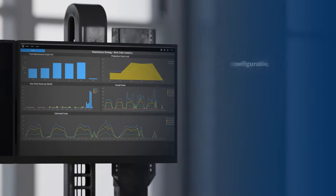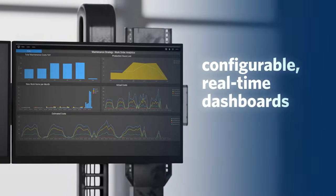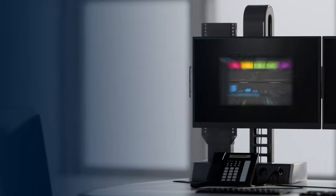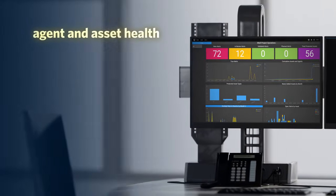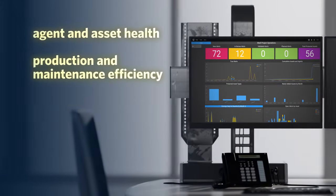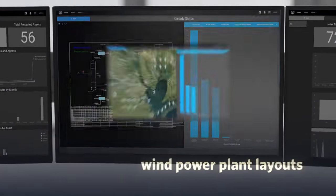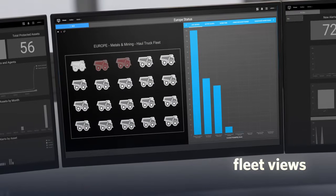KPI dashboards help achieve your operational and business goals in real time in one centralized platform. Monitor critical metrics like agent and asset health, production and maintenance efficiency, and resource utilization. These dashboards can be used out of the box or configured to your specific needs, whether it's piping and instrumentation diagrams, wind power plant layouts, or fleet views.